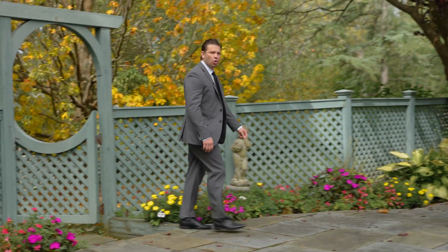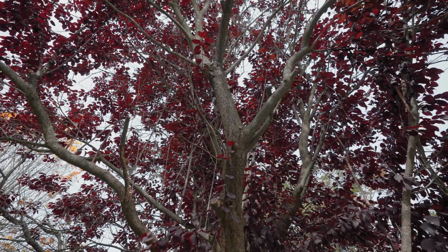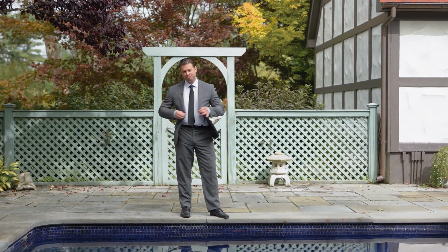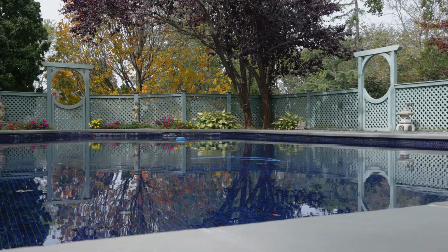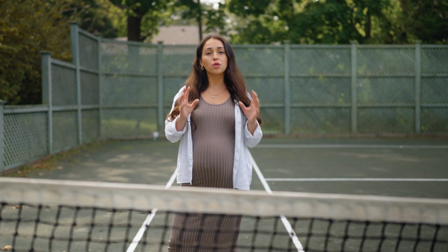Step on the patio and pool area, surrounded by greenery and mature trees. This outdoor oasis gives you the opportunity to escape the hustle and bustle of everyday life. In the middle, there's an elegant and inviting swimming pool, perfect for relaxation. The bluestone terrace is ideal for hosting gatherings and enjoying laid-back moments with friends and family. This beautiful backyard space awaits your enjoyment.